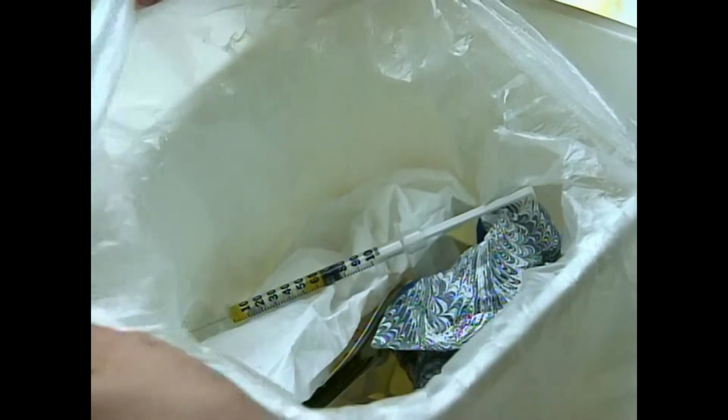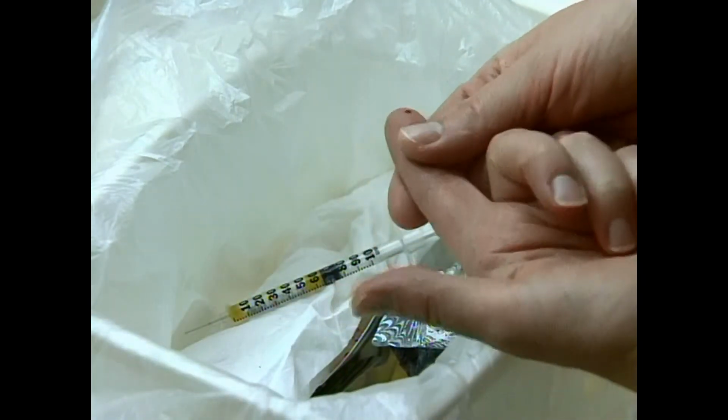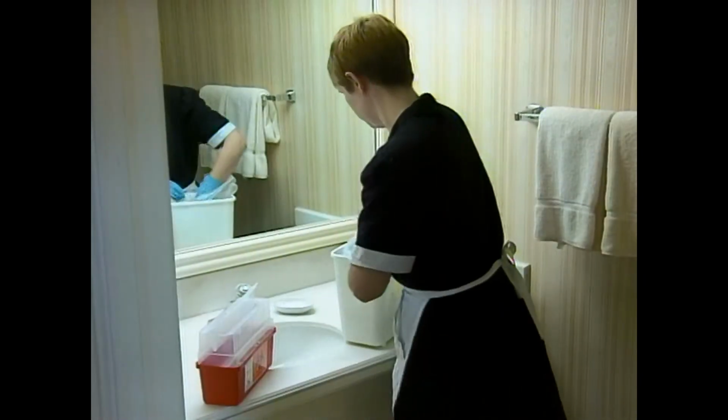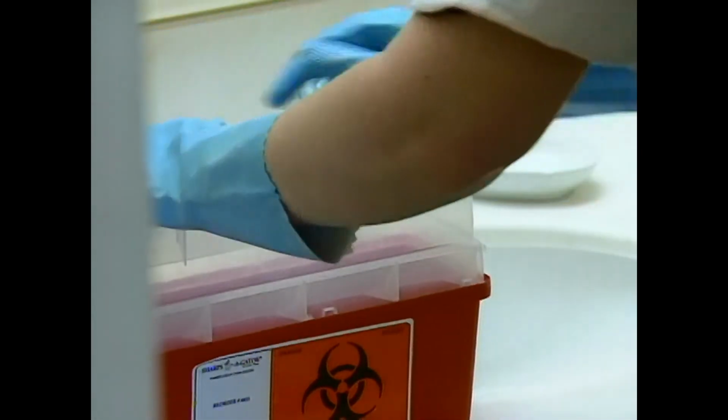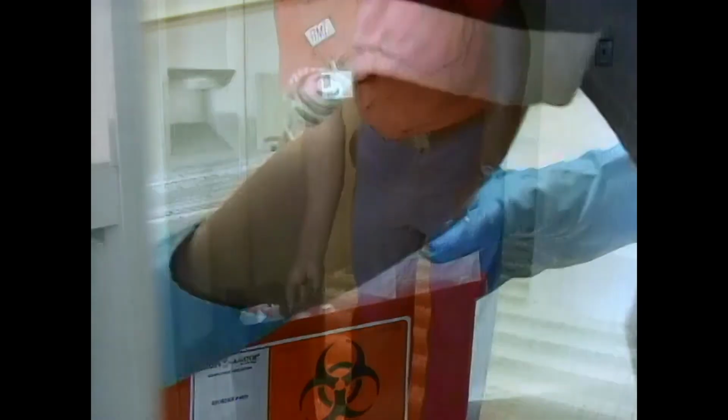In the last scenario, exposure could have occurred from a needle stick injury. Puncture-proof sharps containers should be available for proper disposal of sharps. Never assume they will be disposed of properly. Never reach into the trash.